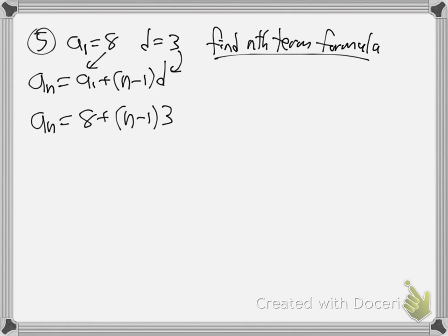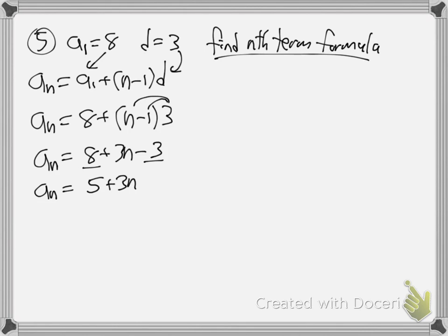And then just go ahead and distribute. You can distribute from the right side just like you would from the left. It's not different at all. Eight minus 3 is 5 plus 3n. Does it matter if you switch them, like 3n plus 5? Oh, no, that's okay. They're like terms. Okay, we good so far? So that's the first thing they want, the nth term formula. There it is, 5 plus 3n or 3n plus 5, either way. If you look in the back, that's the first answer they want for number 5. So we're done with the first part.